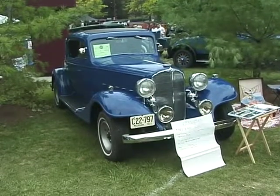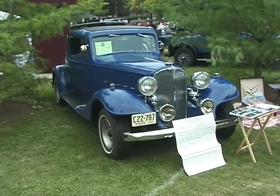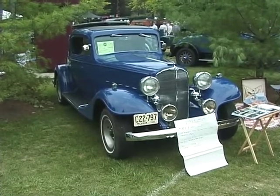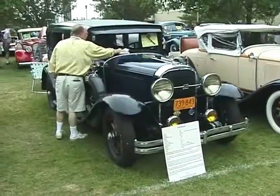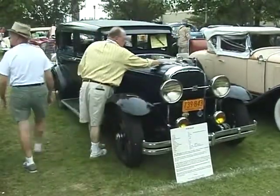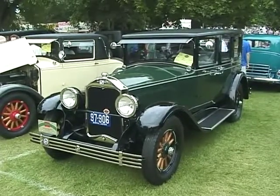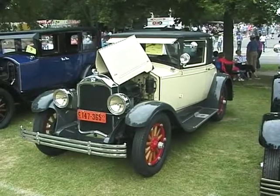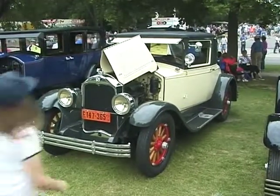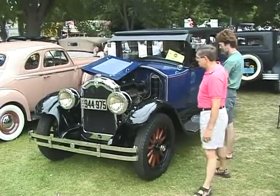1933 86S. This is number 327 of 401 that was built, believed to be the only one that's around, and the guy is going to restore it back to original. 1930 Series 40. 1928 Master. 1928 Club Coupe. 1925 Master 4-door.